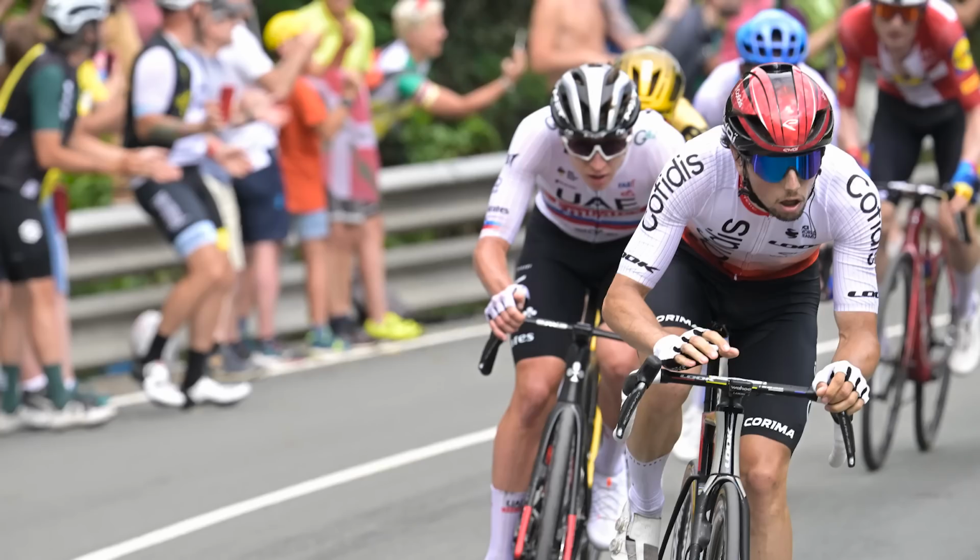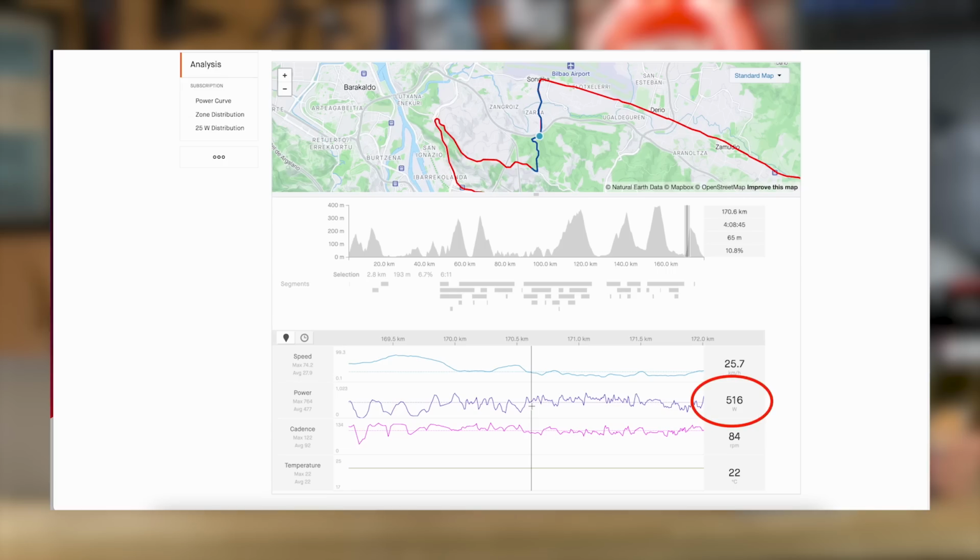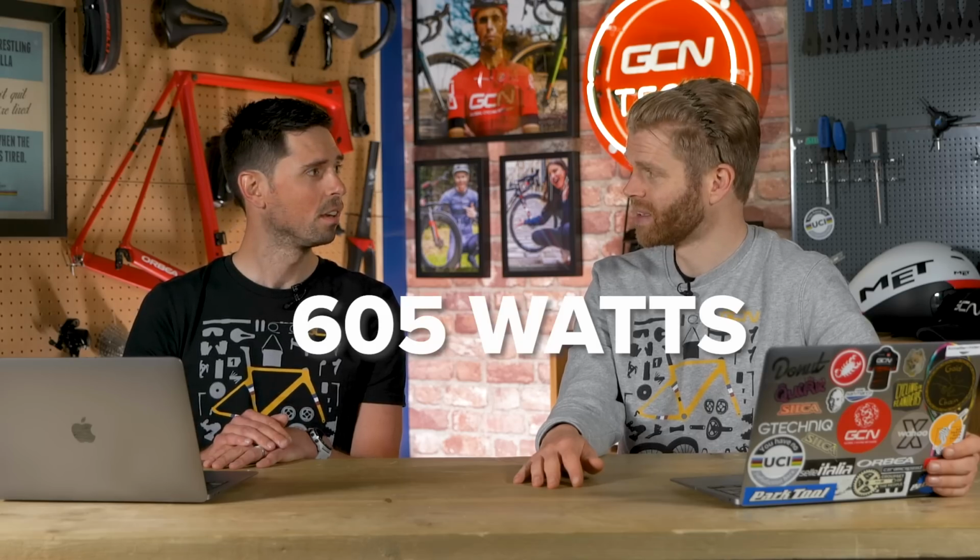Now, he was right up there in the selection on that final key climb, which was about 5 minutes long for Victor, during which he averaged around 500 watts for 5 minutes, 7.5 watts per kilo. Which is outrageous, isn't it? Yeah. If we take 7.5 watts per kilo, times it up for my weight, which is about 81, 82 kilograms, that's 605 watts. That is a lot, which is basically what I can do for about a minute. That's basically Ganna numbers.